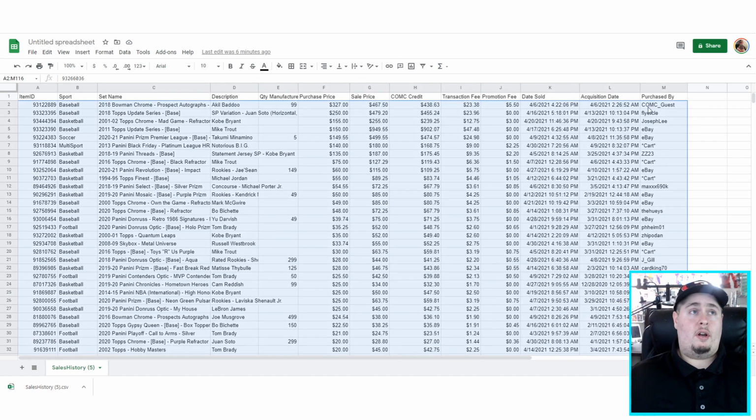If you guys want to take a look, you see over here the tab is "purchased by," so we can actually see who is buying our cards. Now, if you're not aware, COMC does list most of their inventory as well as their daily auctions on eBay. So if you submit a card to COMC and you set a price for it, it will many times get a listing of its own over on eBay, and we're going to get into that in a second.